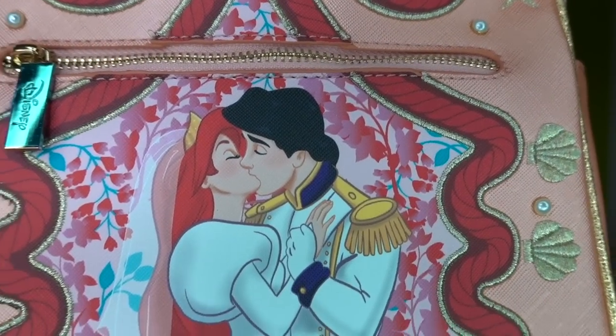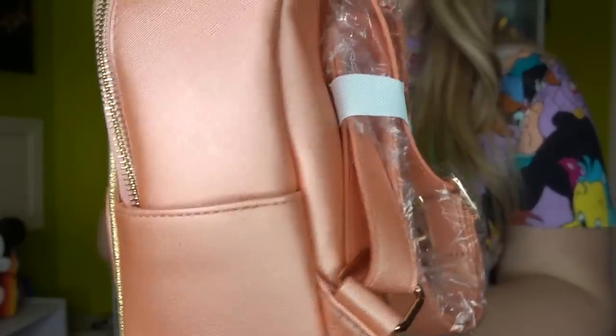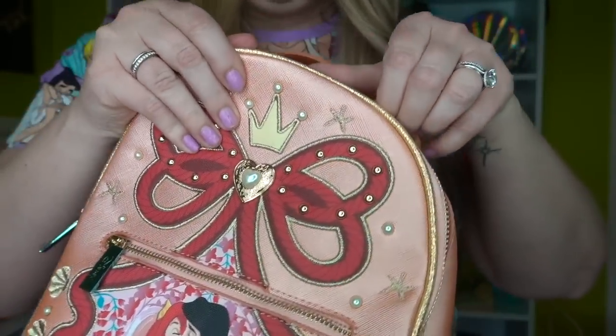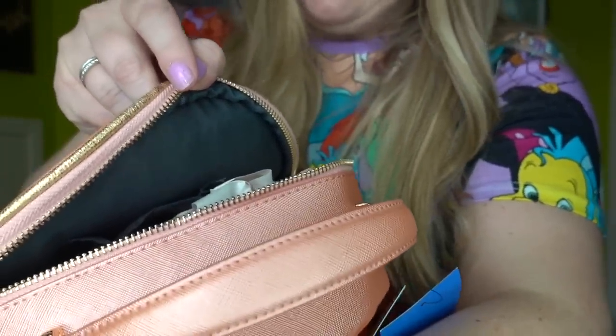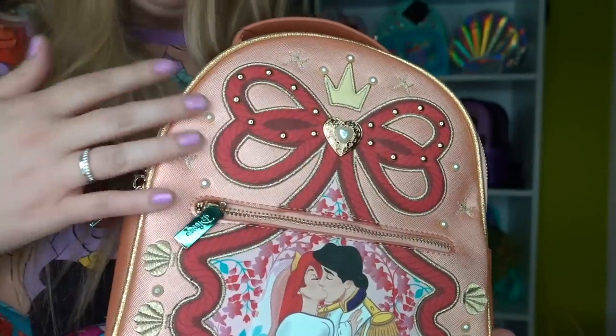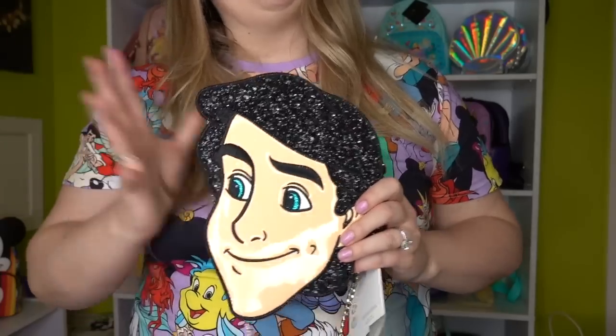Oh my goodness. Get a room, y'all. Oh, I love it. I love seeing a little make out on a bag. Super beautiful golden hardware, and it does have the plain Danielle Nicole lining. But with all this embellishment, I'm kind of okay with it, but oh my gosh, y'all. I love these bags so much.